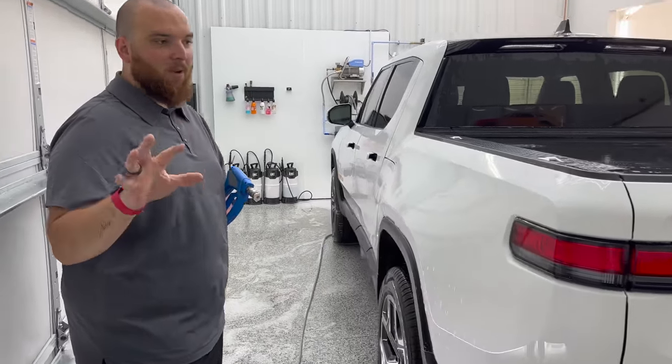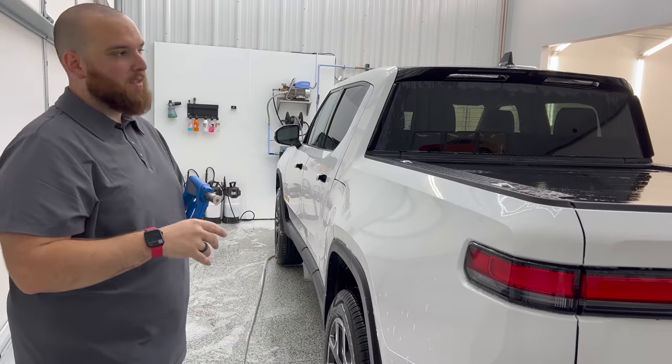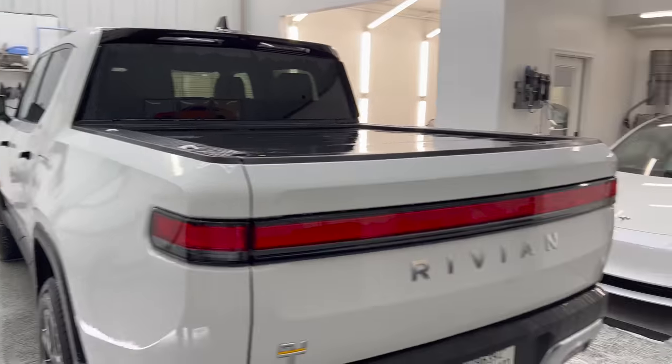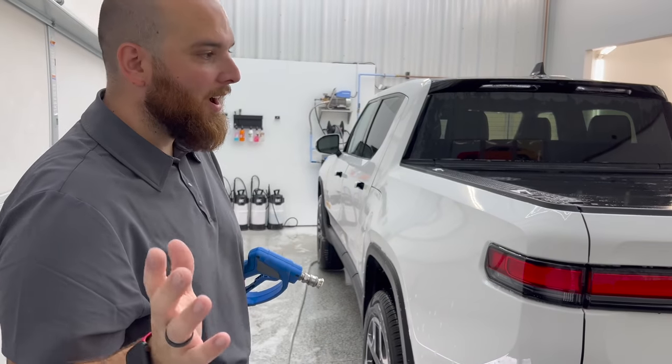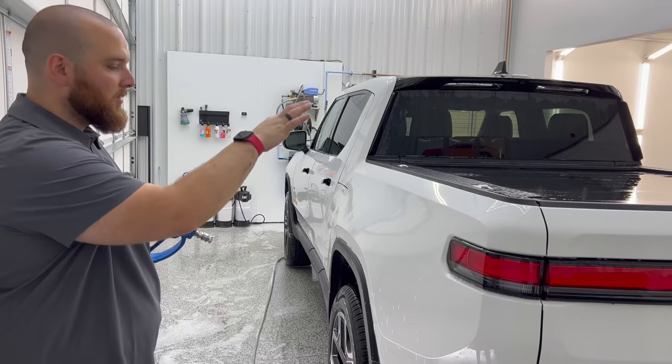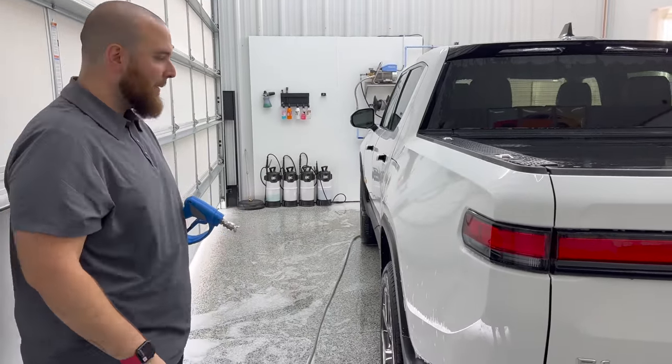In a sense, it's going to be harder to wash. I really had to use some chemicals to get those bugs off. Normally, on my Model 3 over there, I could literally hit it with water and the bugs just come flying off. That is a coated vehicle, so we're not taking that full approach on this because we're talking about doing the wrap.